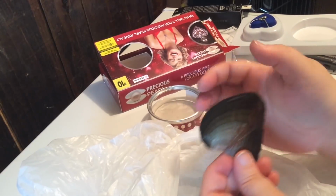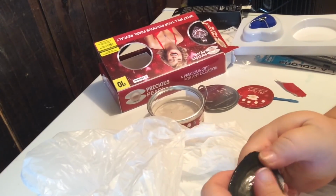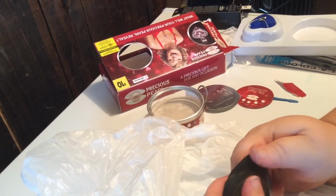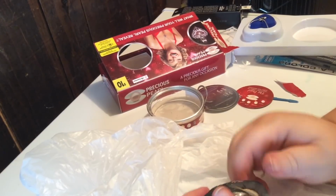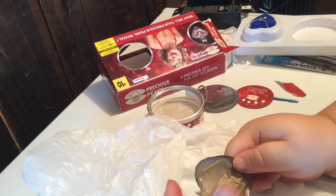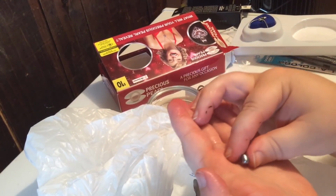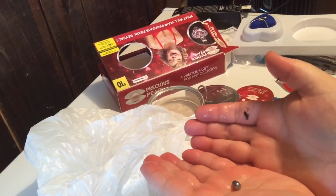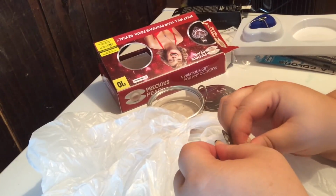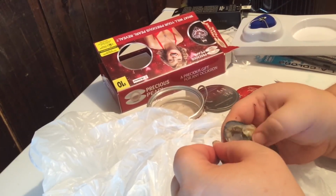Here's what it looks like. And I've seen a lot of these online. So, ew. Y'all see this? Ew, look at that. We found our pearl, y'all. It's so little. Make sure there ain't no twins. Ew.